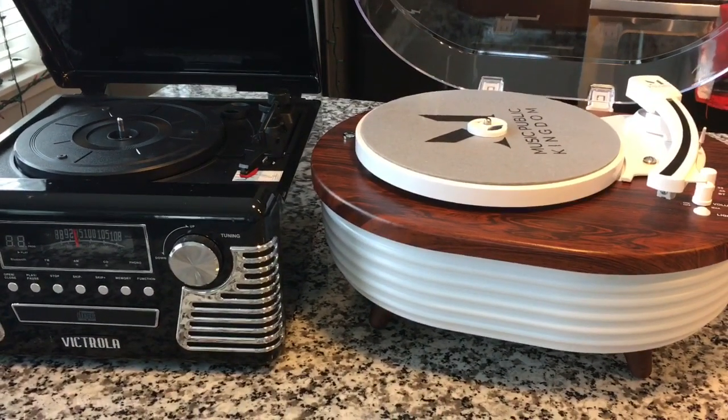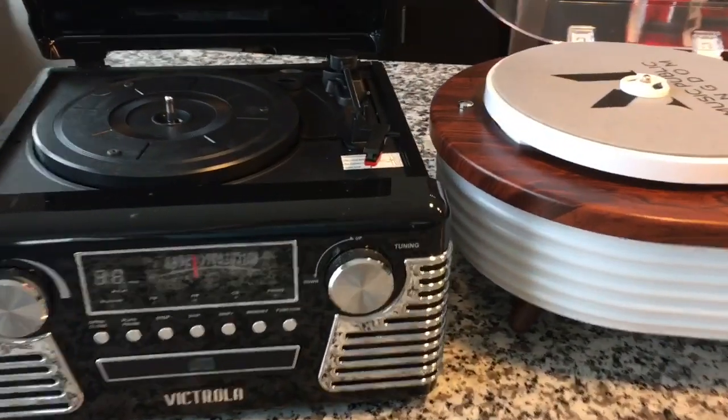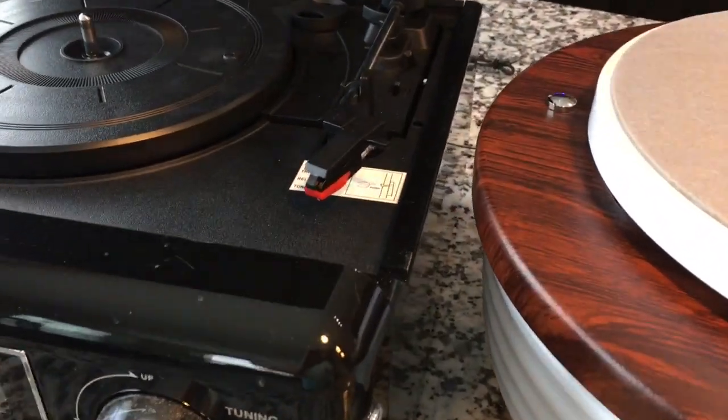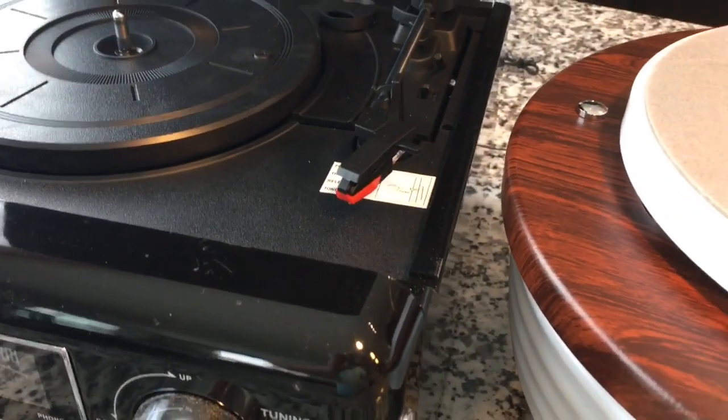And again, you kind of get what you pay for, but you have to be careful what you're looking for. Now, typically when you see a record player that has a red tip stylus, that's this part right here, that indicates it's a slightly lower quality.